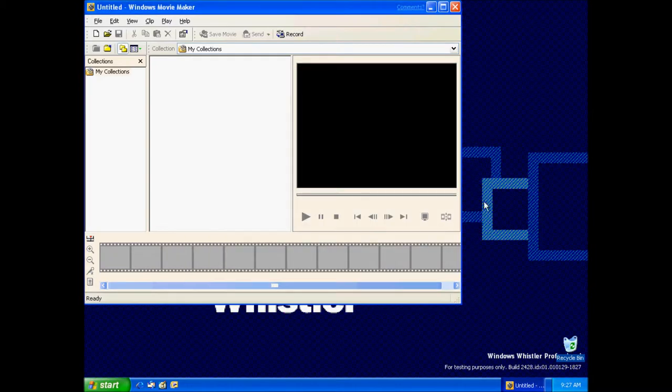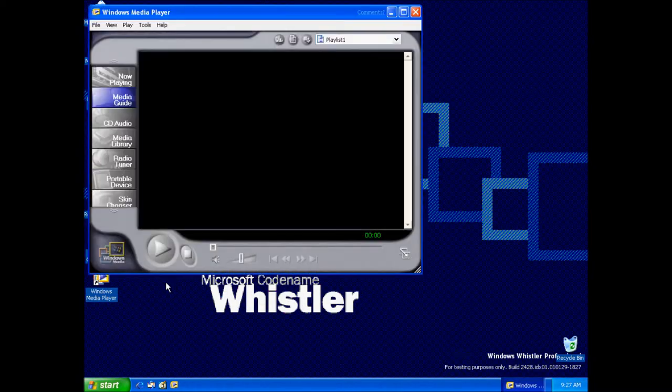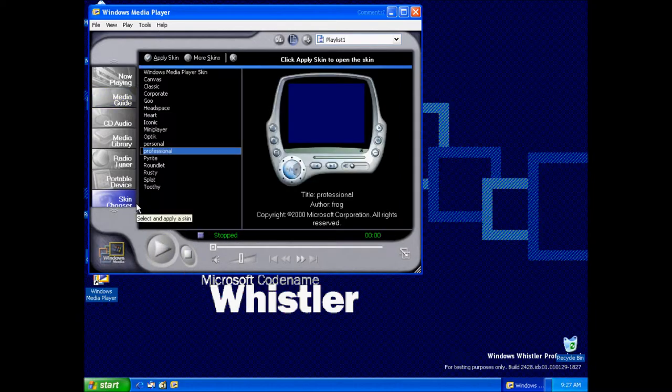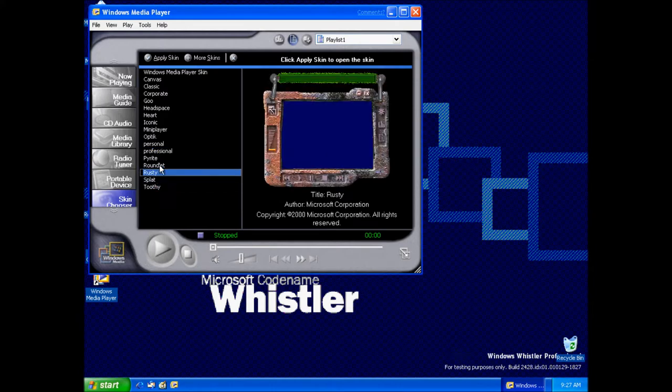This still looks like it's from Windows Me. Doesn't look as if it has changed at all. No, I don't want to play the Windows 95 startup sound. Got some new skins.